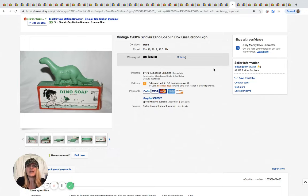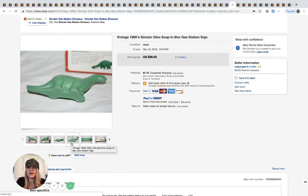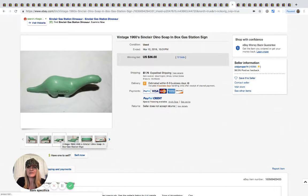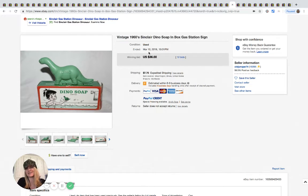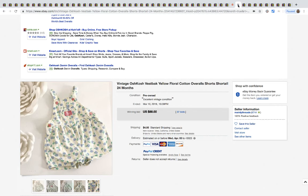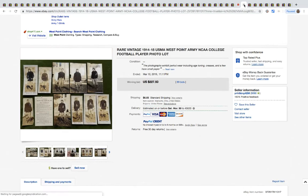Okay, so this is a Sinclair Dino soap, and some of these go for a lot of money. Haven't seen as many lately when I've been searching solds, but I did see this one. It had 12 bids and sold for $36. I mean, it's just a little soap. 36 bucks. Another OshKosh that went for $88. Again, it's the floral print.